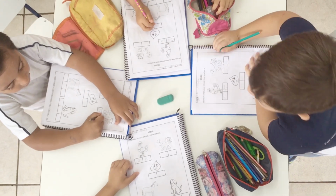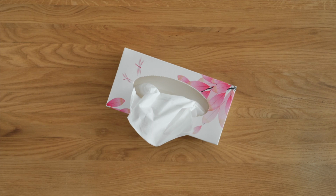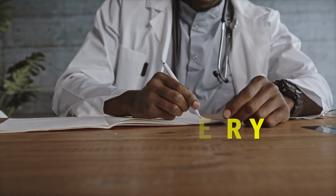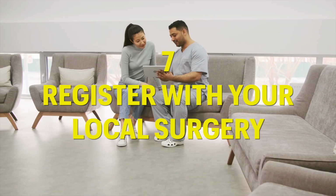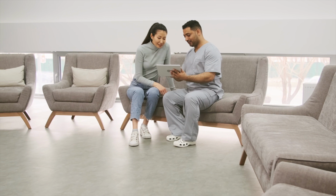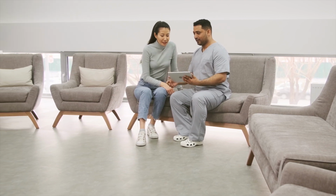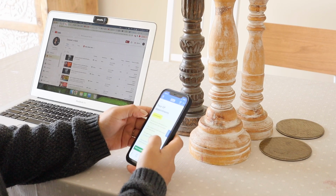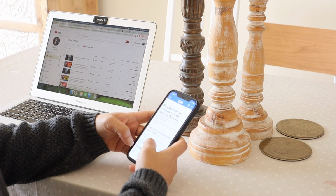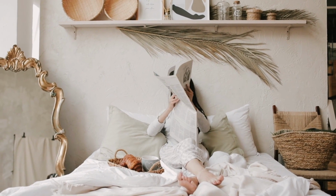And what happens when your kids go to school? They come back with a cold or worse, which is why it is important for you to register with your local surgery and get your NHS number. You initially won't have your NHS number, but after you register at a surgery, the NHS will generate your number and send it to your house via post. After that, download the NHS app and you're set. You're ready to move in.